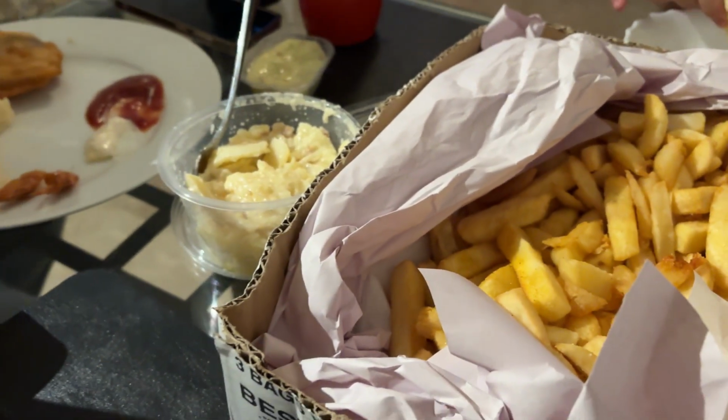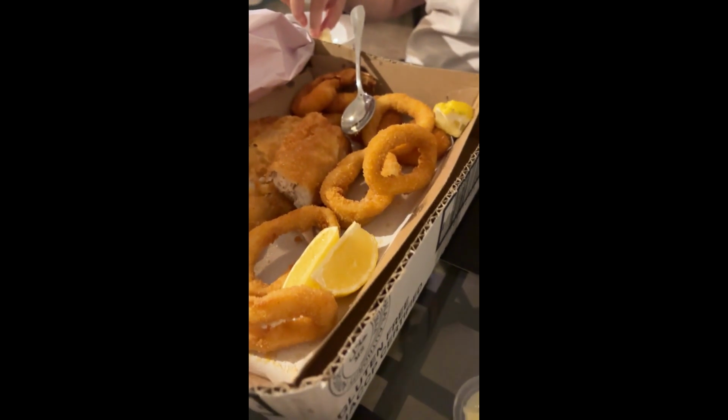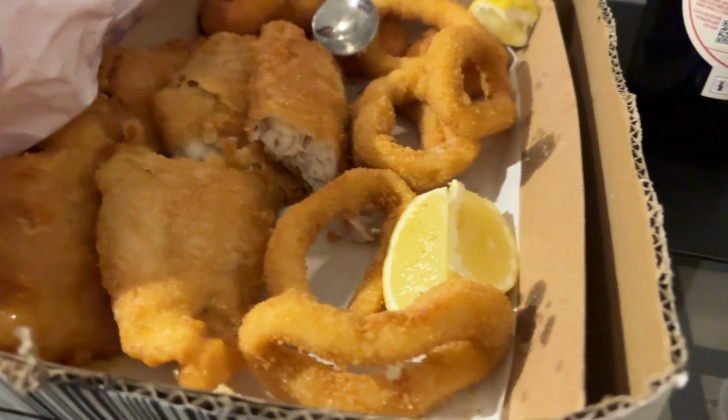So I think it's the best fish and chips that I've tried so far on this road trip, and the portion wise is massive. We couldn't finish all of the food because there was so much food. The price is really 10 out of 10, very worth your money, and the food is also 10 out of 10 for the money that you paid for.